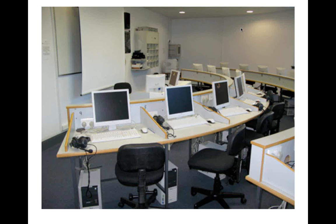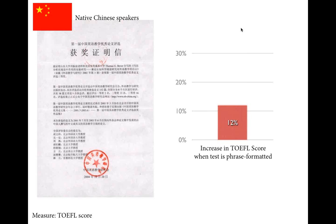In some studies we did with SAT or TOEFL-like materials, where people read reading comprehension passages and then answered comprehension questions afterwards, we looked at a number of studies of people who were learning English as a second language. In this first study, the students were native Chinese speakers who were learning English. In taking a TOEFL-like test, performance on the reading comprehension questions increased by 12% above and beyond what people received as scores in the standard text format. This particular study has been published, and the image on the left is an award that this won in China for a research study on teaching in schools.